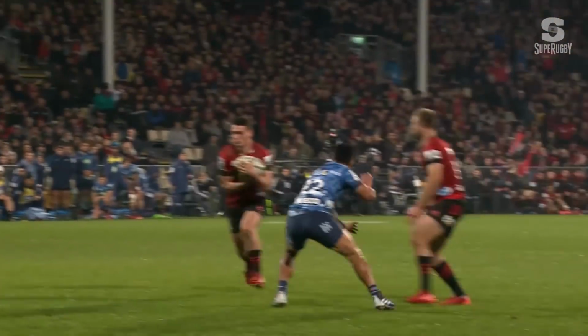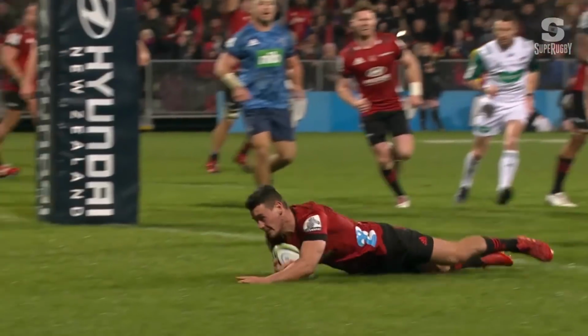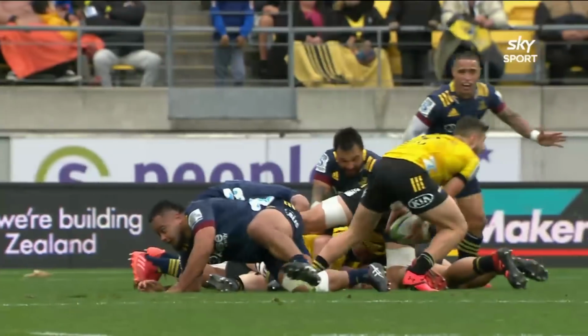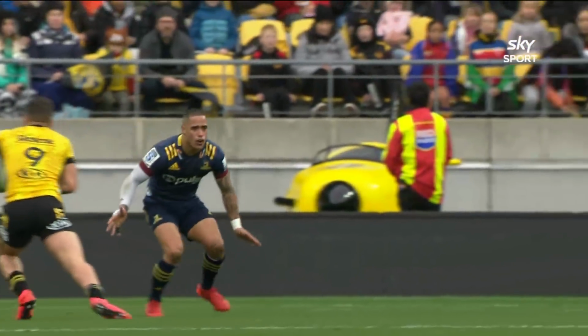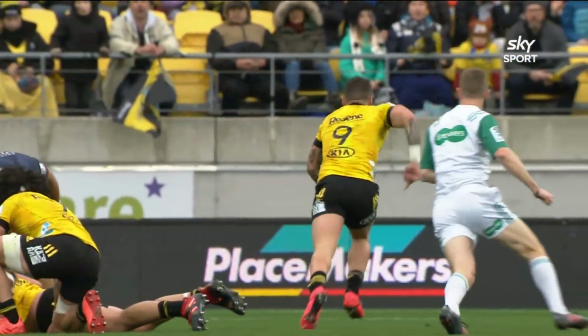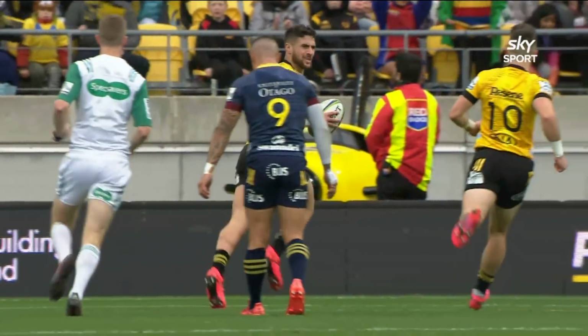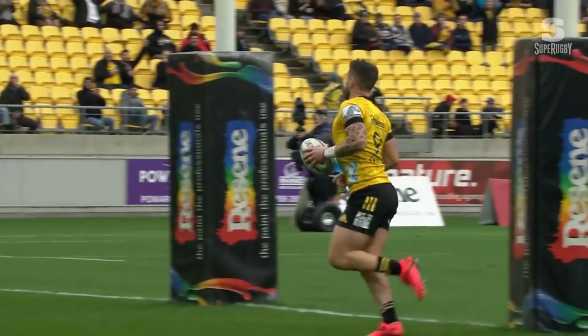Finish the job off. Numbers away to the left. Oh, can you believe it? Will Jordan. Building pressure. Nice lead out of games. And TJ Perinella. Patient. Clinical. And the captain finishes it off.